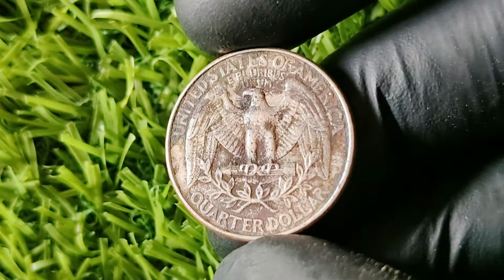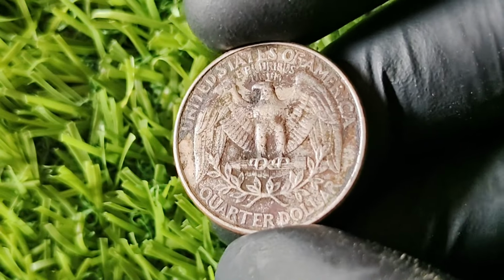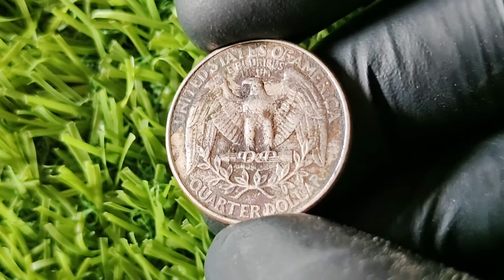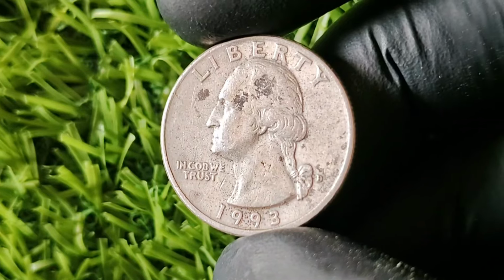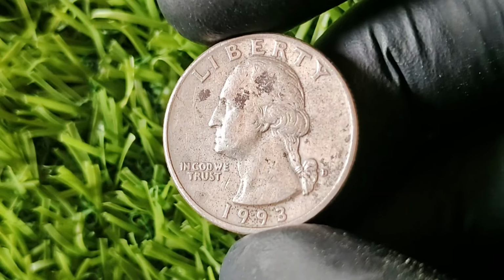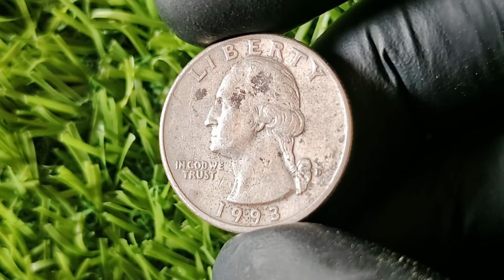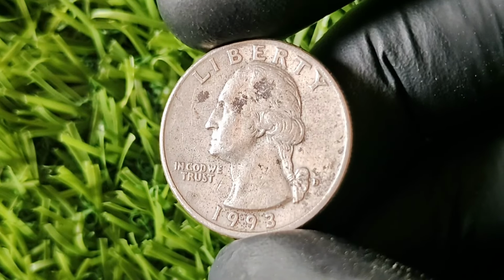So grab your magnifying glass, your favorite drink, and settle in, because we're gonna explore how this everyday coin turned into a millionaire's dream. We'll talk about what makes it so valuable, how to spot one in the wild, and I'll even share a personal story about the time I almost spent a rare coin at a gas station. By the end of this video, you'll be checking every quarter you own and probably calling your grandma to see if she's got a coin jar you can rummage through.